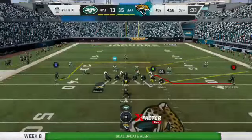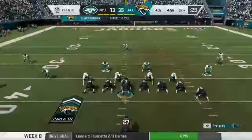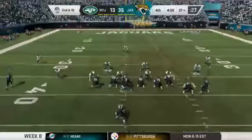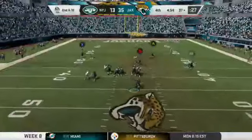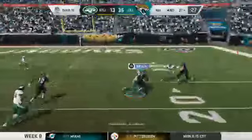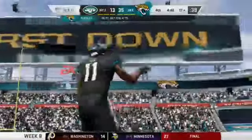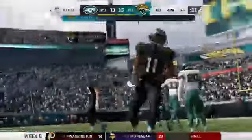Now, meanwhile, a pass that should have been intercepted, but it winds up falling incomplete. Throwing again on second and 10. Foles flush to his right. Oh, he's got a man wide open, complete. And that's going to be another first down as the tackle is made at the Jets' 17-yard line.